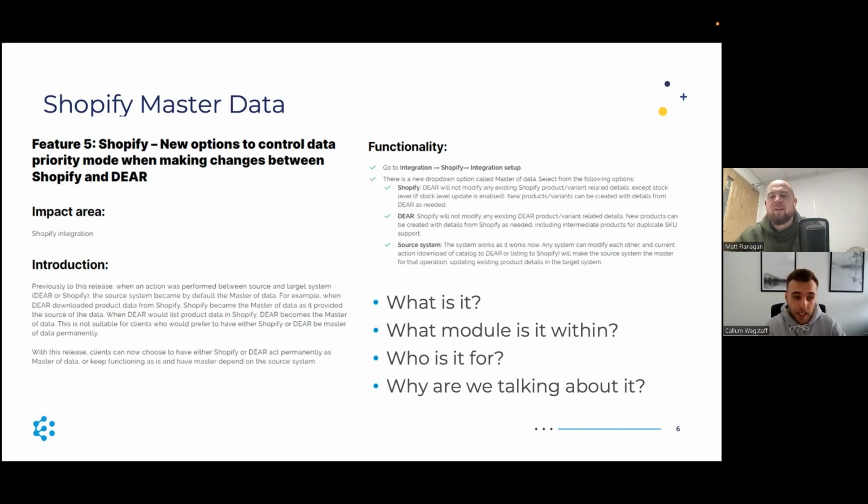Exactly. With this release, there's now a simple drop-down menu that you can access from your Shopify integration settings within DIA, and it will be called Master of Data. Within there will be three options. You've got Shopify, where DIA will not modify any data in Shopify, and everything will be made in Shopify and sent to DIA, and that will be your master of product data.